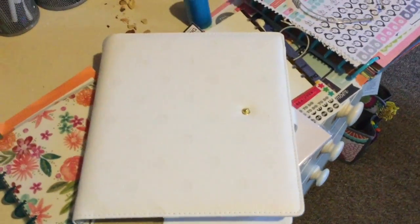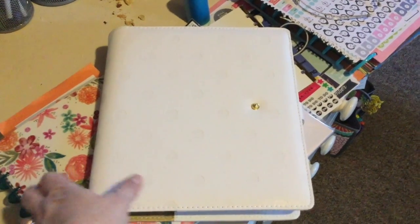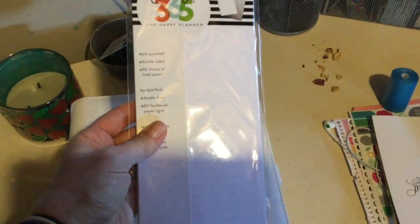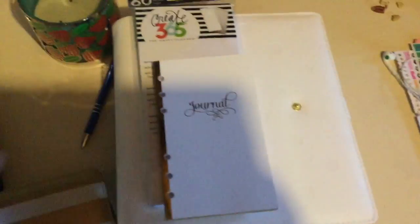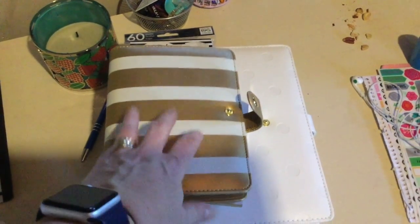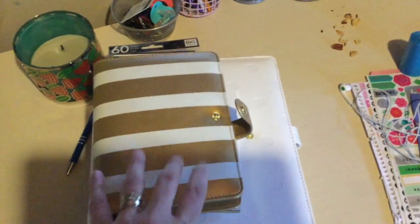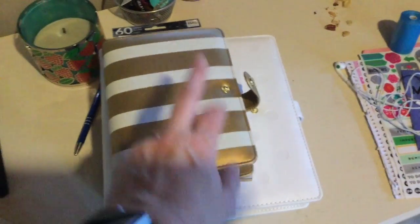I've been humming and hawing to buy a different cover for this. I do love this cover, but I just wanted something different, and then I found this and I thought it was pretty awesome. I have also picked up these, the pre-punched double-sided 60 sheets of lined paper for it, and then I picked up this to go inside of this one. This is my brain dump planner, my everything that comes along with me in my purse. So it's not necessarily a planner, it's more like a note-taking type of thing for my ideas, for grocery lists, for things like that.